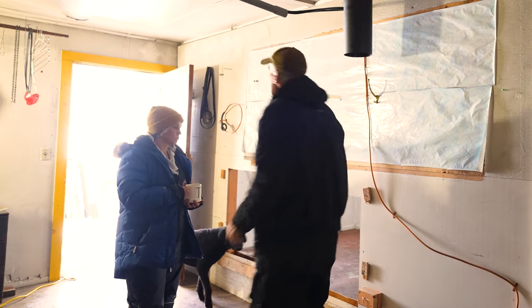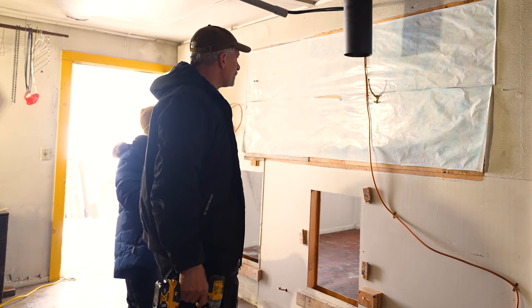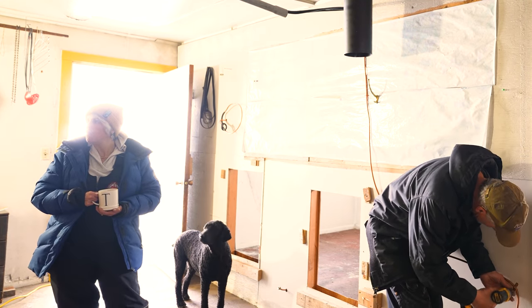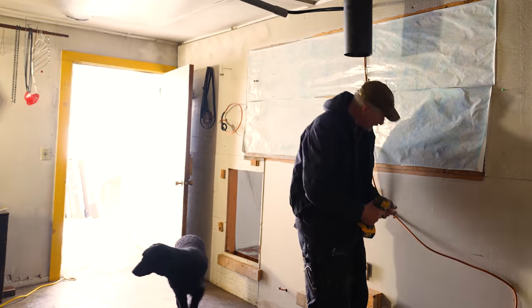So anyway, they're long gone, but we're going to remove this copper and I may be able to reuse it. Actually, it's in pretty good shape. Have something to put some screws in besides your pee cup.